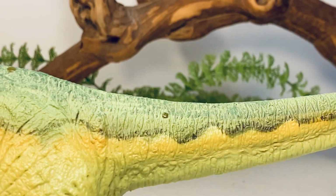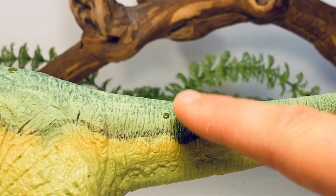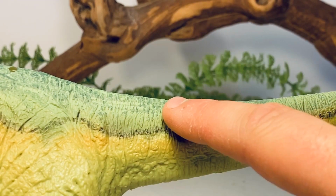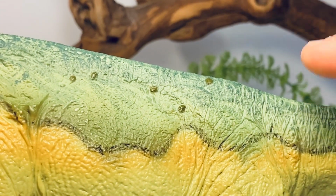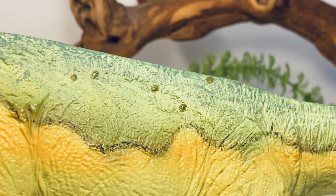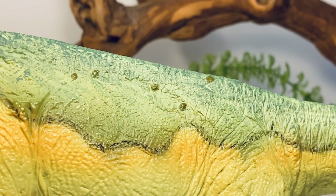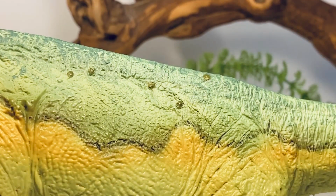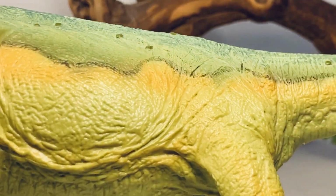And then when you get to about the end of the neck, there are some of these large scutes painted in on this figure, and they're painted in a brown color. You can see them randomly picked out along the back right here. There's not a lot on this figure. They're very sporadically placed, which is, I guess, kind of odd. If they're going to go with scutes on the back, I would probably like to see more of them instead of just a couple random ones here and there.